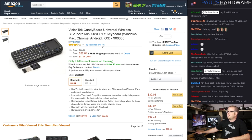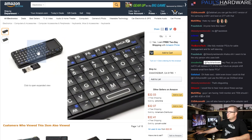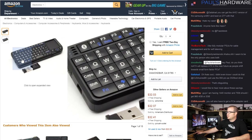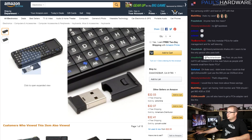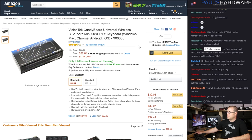Okay, finishing out, I wanted a couple accessories because I feel like that's kind of what makes the HTPC what it is. So we got a VisionTek Candyboard. It's a wireless Bluetooth mini QWERTY keyboard, which even has a little mouse trackpad on it and some right and left clicks and all that good stuff. Kyle has one of these, and I like it. I have a more full-size one that I use, but yeah, Candyboard, and what is this? $32, not bad at all.